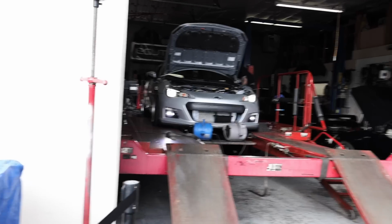This car's gonna boogie. It's gonna boogie down. So I don't think we've actually gotten into any of the power pulls yet. I think they're still getting the base tune set up, but we're getting into boost now, so this is making progress. There are a lot of adjustments going on, especially going from a naturally aspirated car over to a turbo setup.